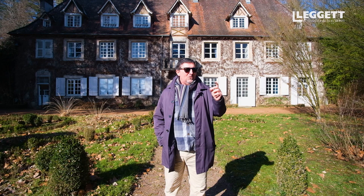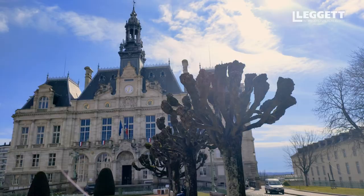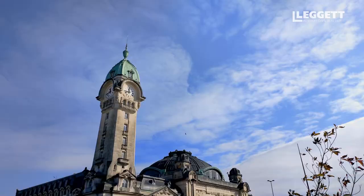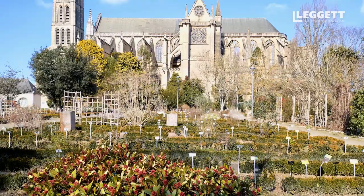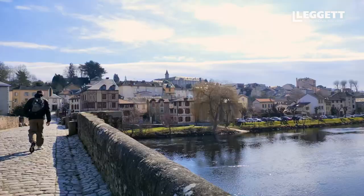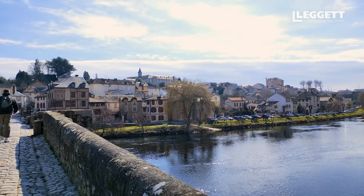For those of you who don't know anything about Limoges, it's a reasonable sized city, two thirds of the way down France, about 7 hours from the Channel port by car, about 140,000 people, beautiful old city. But the crucial thing, and one of the reasons why we moved here, is the location within France.